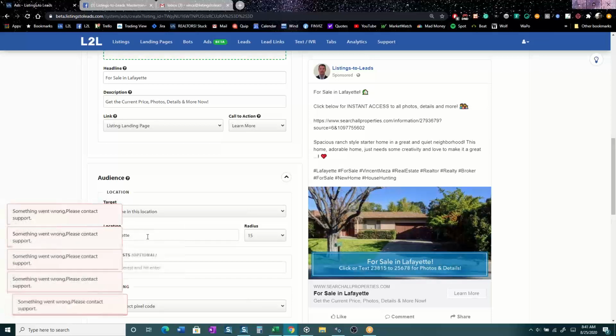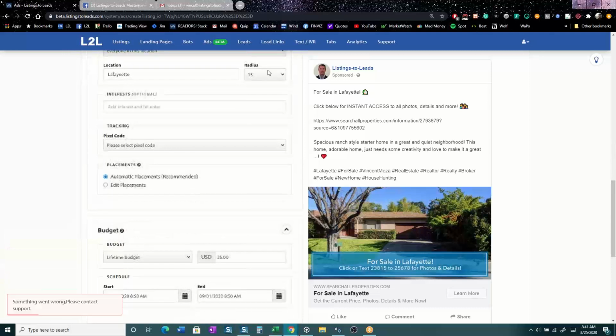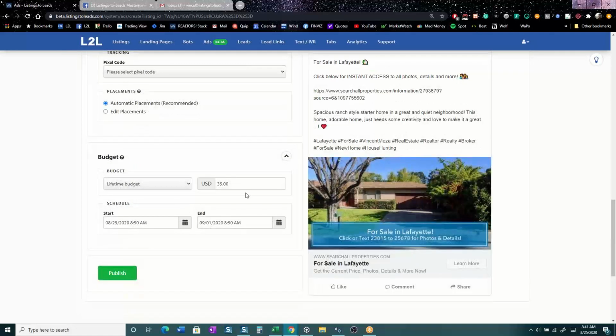And the reason why is that's where it's going to push, right? And so we're going to need that. And it's always going to give you a 15-mile radius. You can select a pixel code if you've got it. If you don't use it, you don't need to worry about it. We set up a budget of $35 for 7 days. That's $5 a day. And you can change that because, hey, I want to spend $20 for 4 days, right?